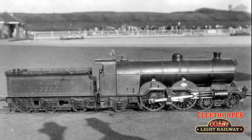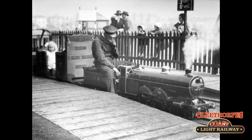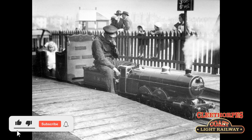Built in 1922 by the well-known model makers Bassett-Lowke from Northampton, she was originally constructed to run on a gauge of 9.5 inches. It was based on a Great Northern Railway 442 Atlantic locomotive, which was originally designed by Henry Ivatt, but she was built to the design of Henry Greenly. After she was completed, she was passed through a number of owners. She also spent some time on the South Coast, running on the Southsea Miniature Railway.